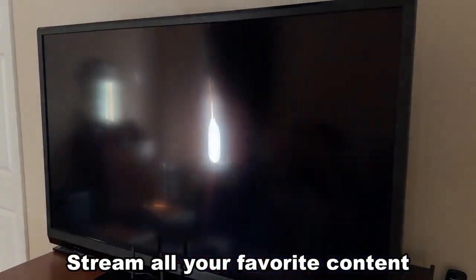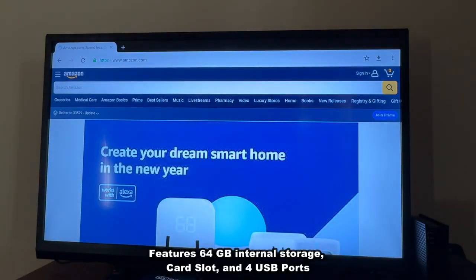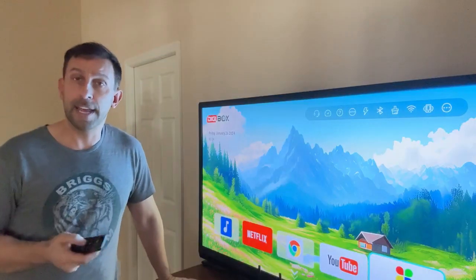I've got my Chrome, all my browsers, all compatible with this. I've even got it to where I can put in a card and I can listen to music, play videos, etc. Now, when you have an Android-powered device like this, you have access to Google's App Store, which means the latest and greatest in technology, and this thing is really fantastic.